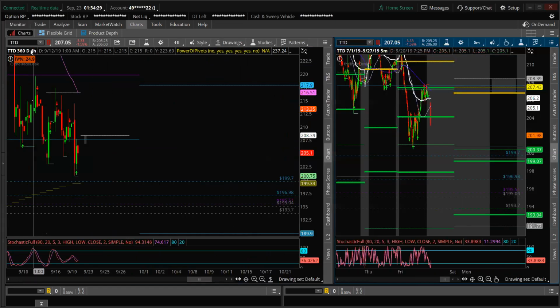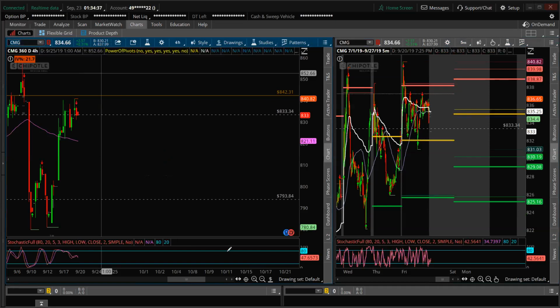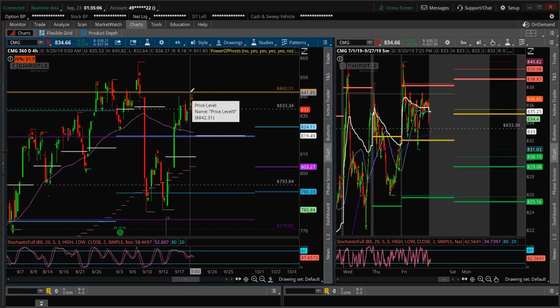Let's check CMG. So why do I like CMG at this point? As you guys remember, we took multiple shorts on CMG at this 842.31 yearly pivot, and we were very successful. Now we are back there, and we rejected twice. This was on the 18th, and this was on the 20th. So this is Wednesday and this is Friday.